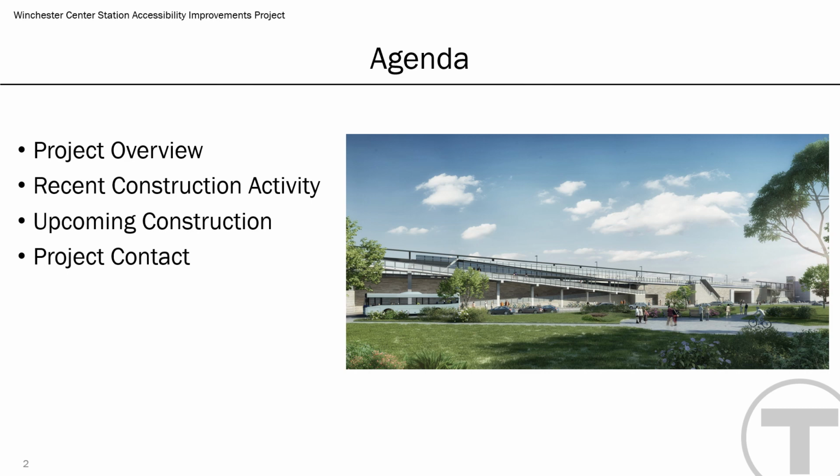This is today's agenda. We're going to be looking at a project overview, recent construction activity, upcoming construction, and project contact information.